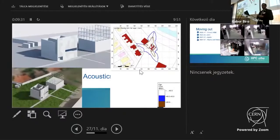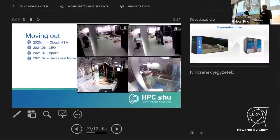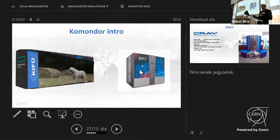We are also working on the acoustics for the nearby facilities, not to affect those with this new machinery that we run and make noise, obviously. So we are moving out from our current facility. All our current HPCs are now moving out, and the main GPU machines are moving from Debrecen to Budapest, but you can reach it with all those machine IPs and what you've used before.